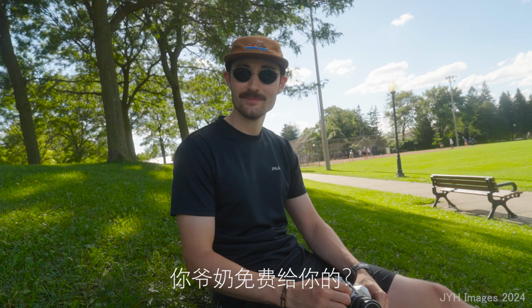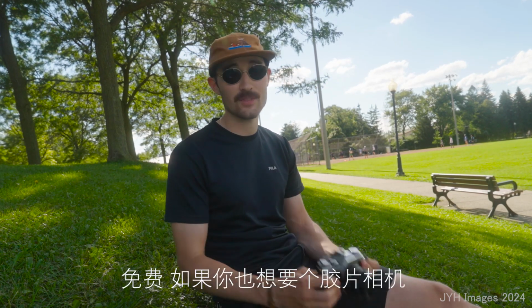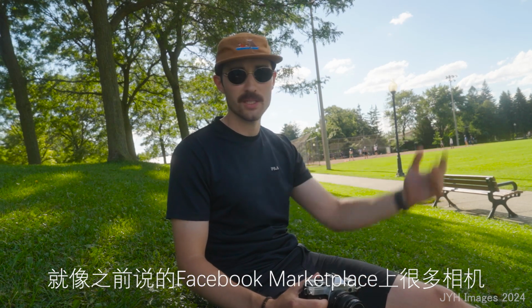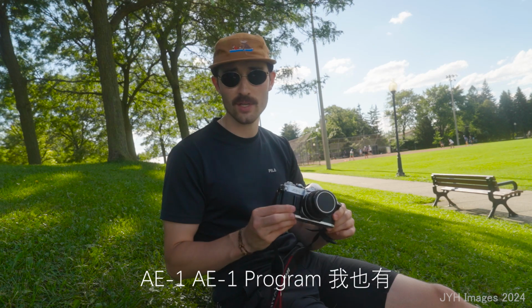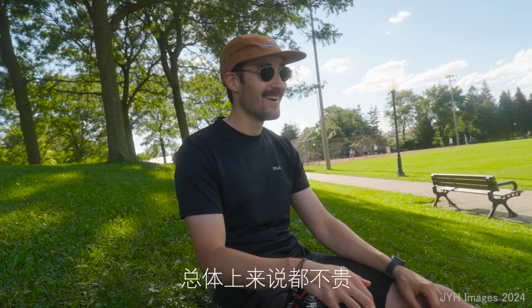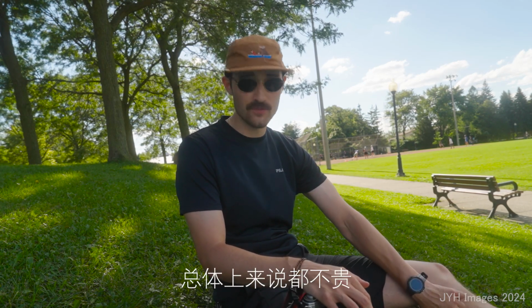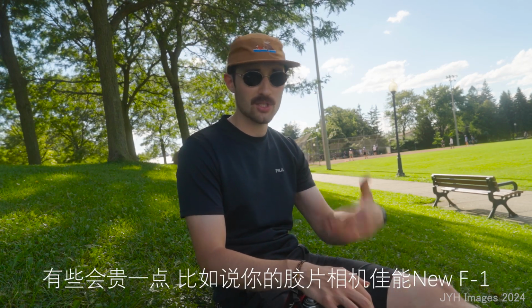So you got your camera for free from your grandparents? I got this one for free, but to be fair, if you do want to get into film, as we've talked about, on Facebook Marketplace there are so many cameras, AE-1s, and there's also the AE-1 Program. I've used that one as well, I also have that. That was my uncle's, another free camera. But they're not that expensive. Generally, you can get a lot of good film cameras for a pretty good price. Certain ones could be more expensive.